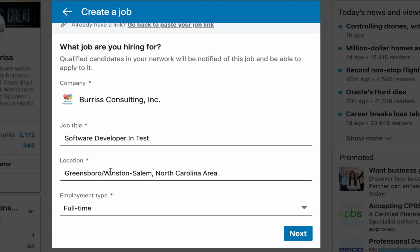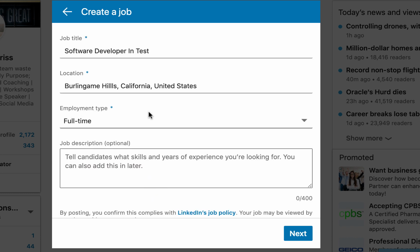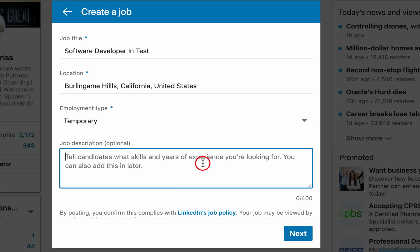So choose that. Location, again, this is going to come from the LinkedIn locations. I type in Burlington. There it is right there. Then you got to choose employment type. And again, drop-down list: full-time, part-time, contract, temporary, etc. Then you put your job description.